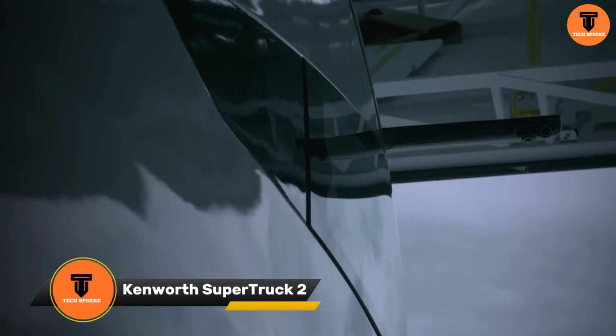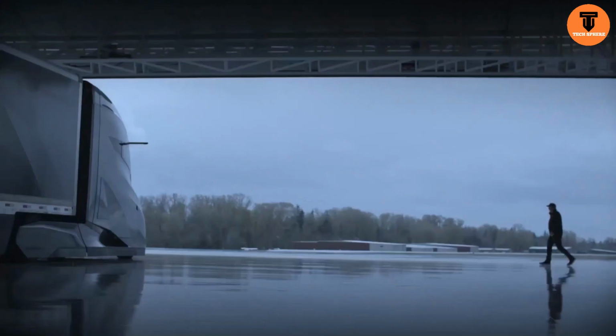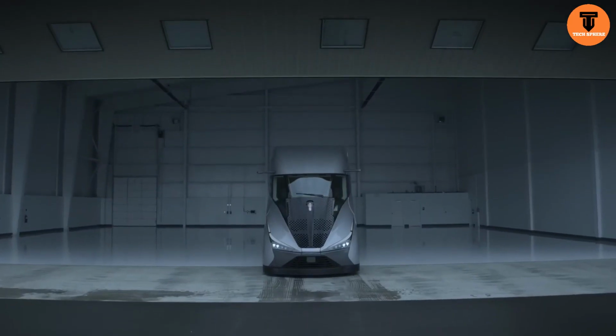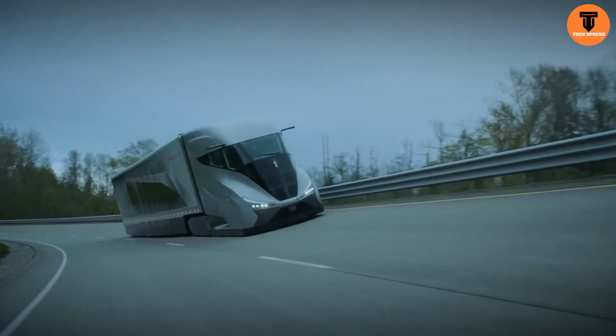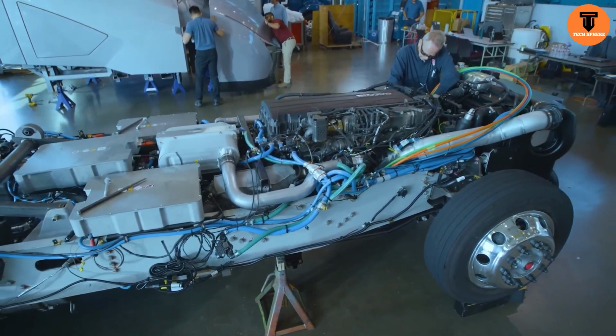Kenworth Super Truck 2. A futuristic freight machine built to rewrite the rules of trucking. This isn't just another semi-truck. It's the result of 6 years of innovation, backed by the US Department of Energy, and it's here to blow minds. With a jaw-dropping 136% boost in freight efficiency, it delivers up to 12.8 miles per gallon, far outpacing anything on the road today.